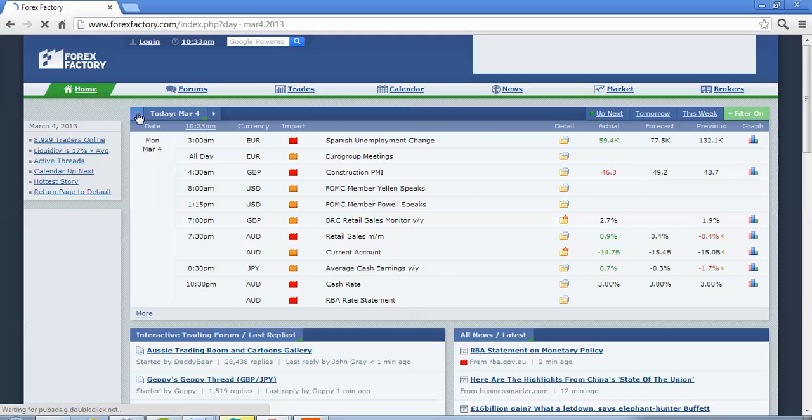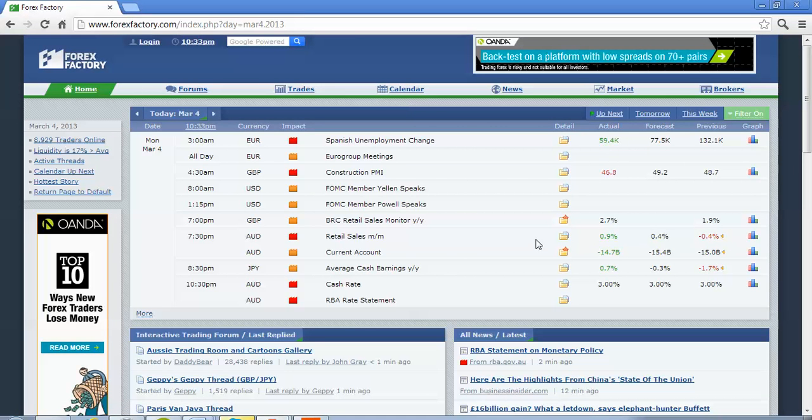So today we had the Aussie dollar cash rate come out as expected. We had retail sales come out much better than expected at 0.9%, up from 0.4, and we had the unemployment change out better at only 59.4 thousand instead of the forecast of 77.5 thousand. Out of Spain, numbers looking good there. Bad number for the pound, 46.8, and we had actually a pretty slow day today despite some of these increase and decrease announcements.